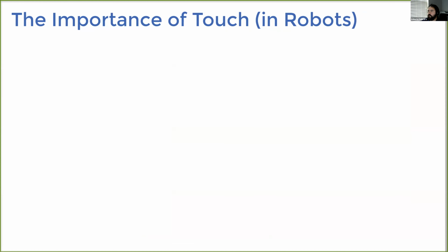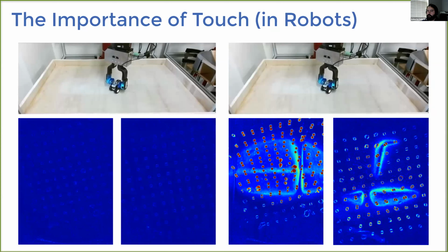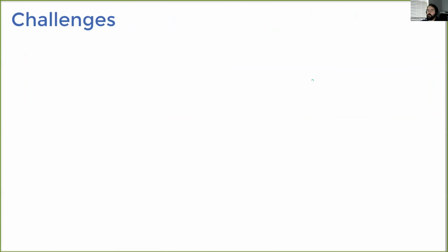For example, in some of our work from several years ago, we had these two images, and we wanted to evaluate the stability of a grasp. Just from pure vision, these two images are virtually the same. It's almost impossible to distinguish which one is a successful grasp and which one is a failure. On the other hand, when we measure forces, it's very easy to disambiguate between the two, because on the left we see no contact forces, while on the right we can see that both fingers are applying some force to the object.